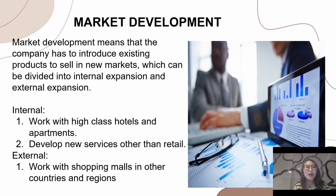First one is market development. Market development means that the company has to introduce existing products to sell in new markets, which can be divided into internal expansion and external expansion. For internal expansion, we can work with high-class hotels and apartments, and then develop new services other than retail. And for external expansion, we can work with shopping malls in other countries and regions.